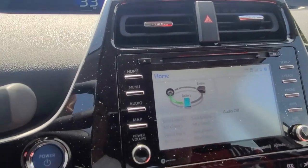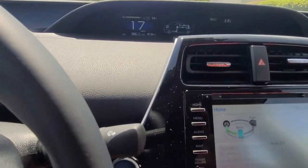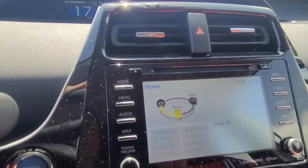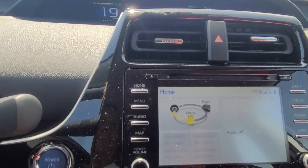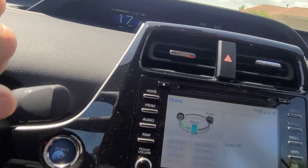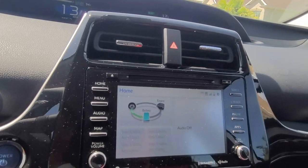Okay, so now let's go to EV mode. Just press that button. Now I'm in EV mode, if you see up here. Now let's watch the screen. Okay, so we're just operating on the battery. We're in eco mode. Okay, now you couldn't feel it, but the acceleration was pretty good.